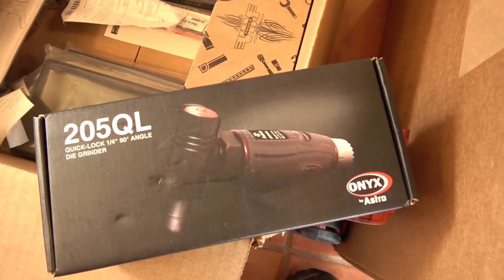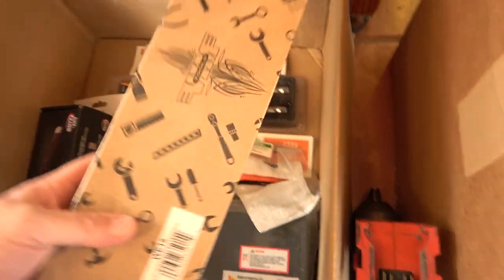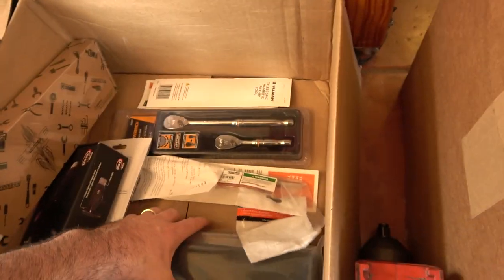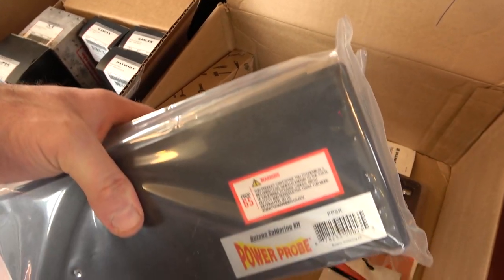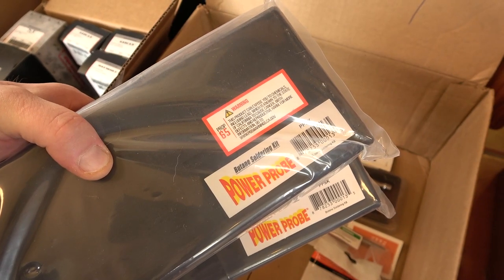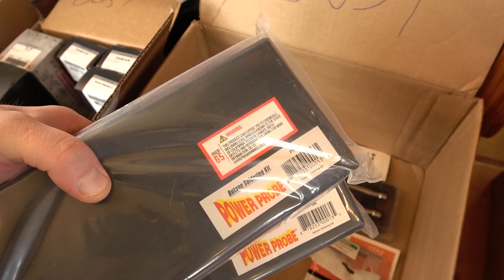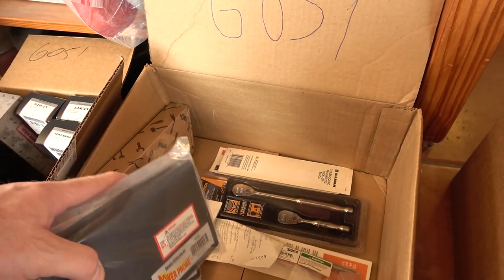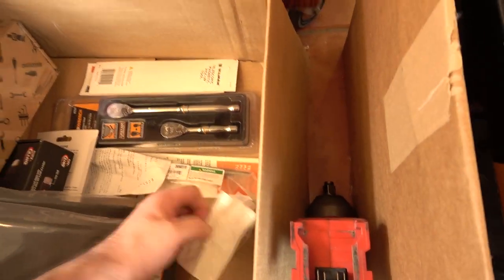Oh, another one of the Astro quick lock die grinders. There's another one of those Vim wrench extenders. Power Probe makes the butane soldering kits that we carry. There are different brands available, but we've never been inclined to try anyone else because these guys perform so well. Never had an issue with them. They're rock solid, and that's our regular inventory item.